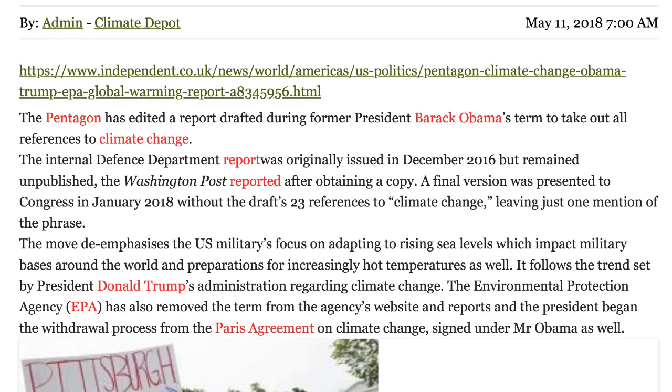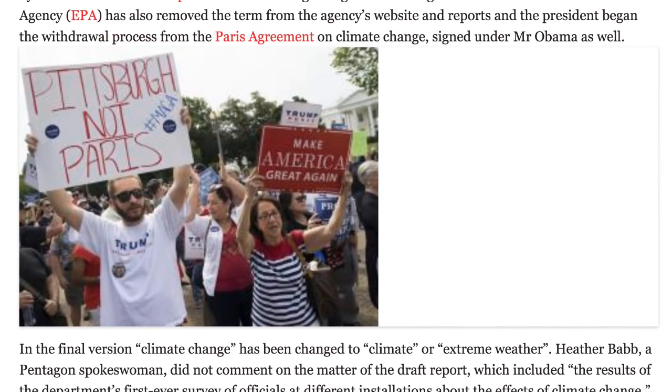So what this says is that by the United States government removing the words climate change from their reports, basically they're denying man-made global warming, A. And when I see a statement here that says this move de-emphasizes the military's original focus, which was adapting to rising sea levels and world temperatures getting hotter, well, now they're saying that's not what they're going to worry about. They are shifting away from that. Just 2 years after that report was written, this administration is moving away from being ready for events that aren't going to happen in our lifetime anyway, not until the next warming period.